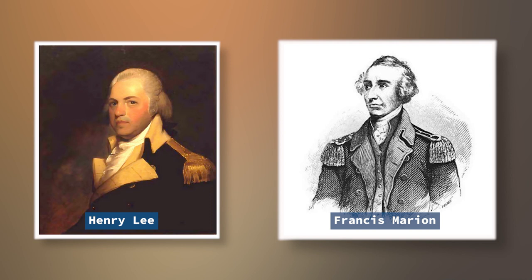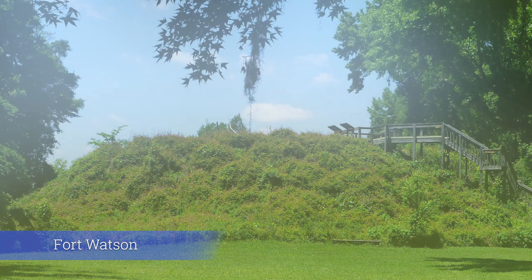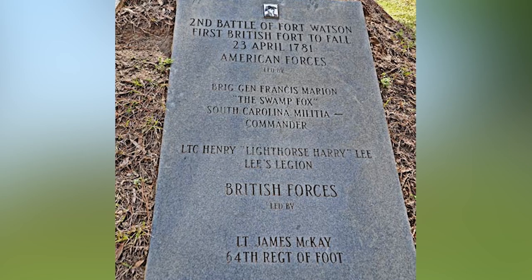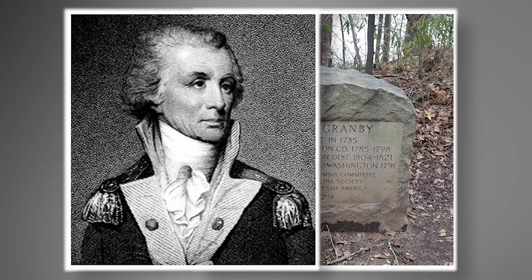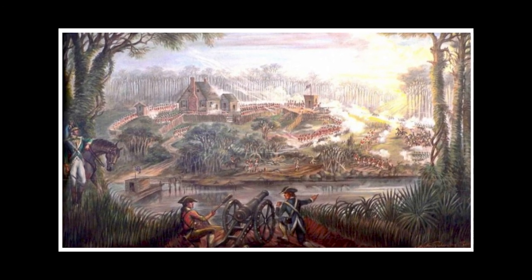Nathaniel Greene's War of the Post started when Light Horse Harry Lee and Francis Marion joined forces and lay siege to a post that was between Camden and Charleston, built on top of an Indian mound called Fort Watson. That siege was going on as also other partisan actions in the state. Thomas Sumter was active, working on Granby, which is where Casey is today, and will later also attack and capture Orangeburg.